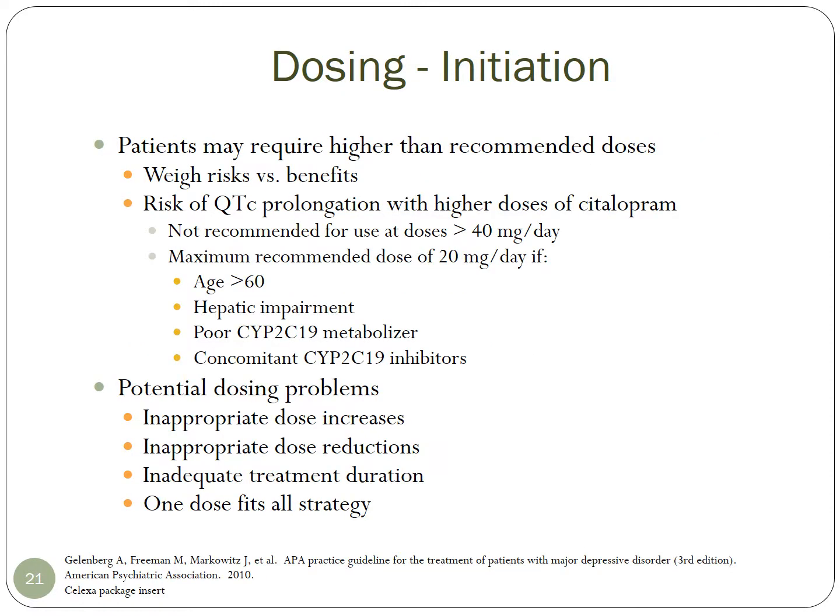So you really need to weigh the benefits and risks of exceeding the maximum recommended doses. As I've already said, this does happen in clinic, but you just have to recognize that sometimes you don't get more benefit. You just end up with more side effects. With citalopram, there's actually a recommendation to not exceed 40 milligrams due to the risk of QTc prolongation. They actually say not to exceed 20 milligrams daily if your age is greater than 60, in patients that have impaired CYP2C19 metabolism, or if they're on concomitant CYP2C19 inhibitors.